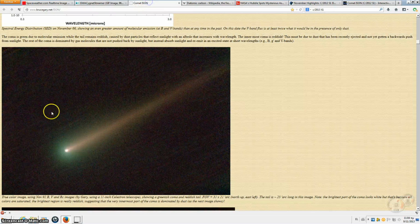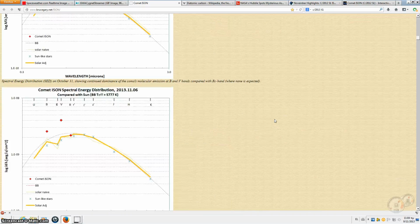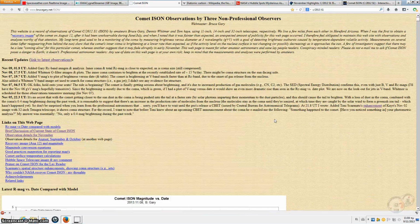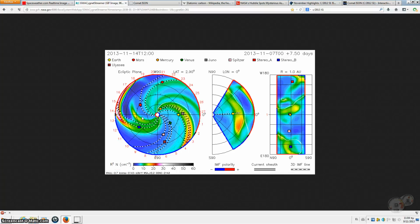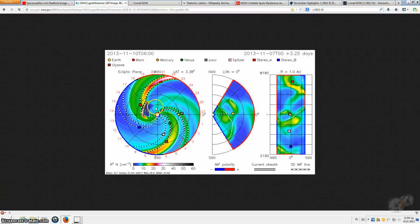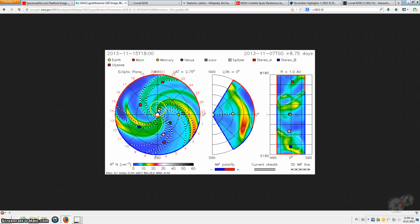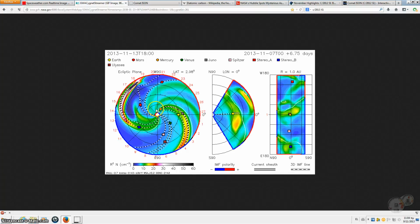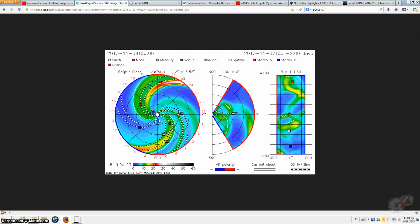Keeping an eye on Comet ISON, I think is going to be very interesting over the next few weeks as it goes around perihelion. Let's keep our fingers crossed. Let's hope that there are no significant coronal mass ejections Earth facing, and that ISON just turns out to be just another comet, and that it goes by without any incidents. We'll have to wait and see what happens. I'm interested to see how it reacts with Mercury as well when it goes to go around perihelion, when it goes to go around the sun. I'll be keeping an eye on everything.